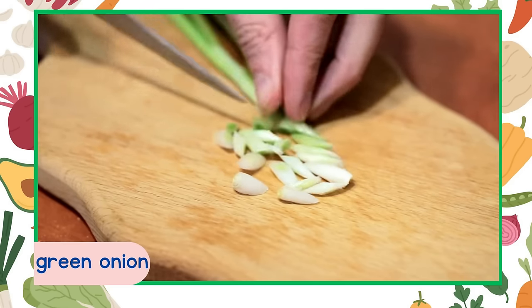And it's orange. Do you know a fruit that has an orange color? This is an orange. What color is the orange? Orange. Orange.